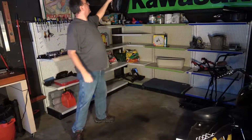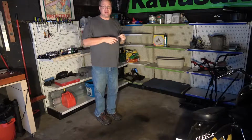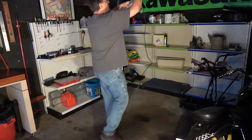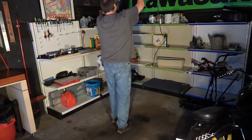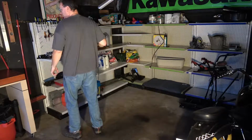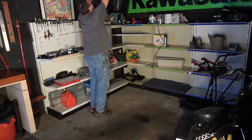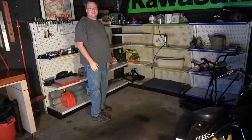Now, like I said, I really don't want the light hanging way down here because I'm a big guy. I don't want to have fear of bumping it or anything like that. So I'm going to try to hang it as high up as I possibly can. So, there's one. All right, that's two. That's pretty easy, wasn't it?